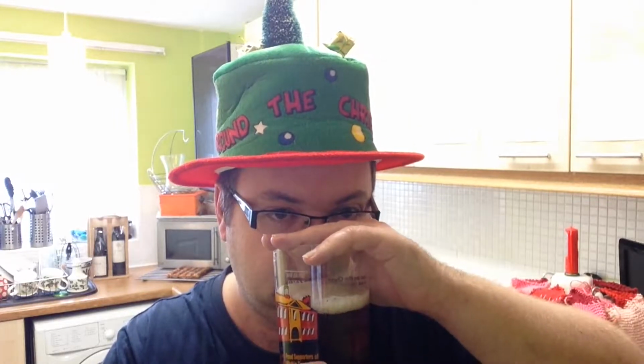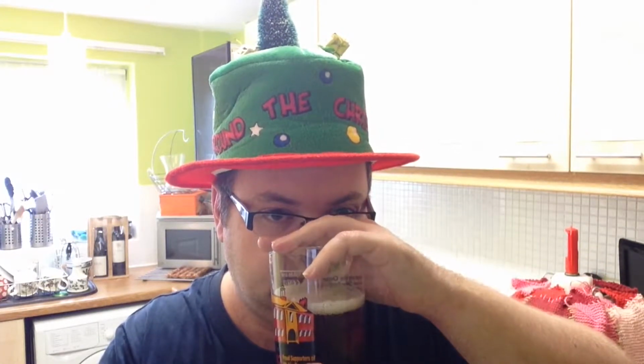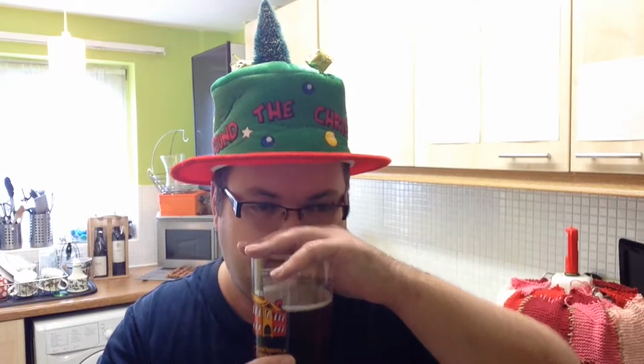So let's go for a sniff. Little bit of hops on the back end. It's going to be East Kent Goldings. Not necessarily fruity and spicy as what you might expect from perhaps a more expensive Christmas type ale that's got plenty of oomph, maybe plenty of molasses, allspice, cinnamon, something like that. But it's a bit more milder than that. Maybe a hint of all of those in there, but I'm talking about minuscule, not in absolute abundance.